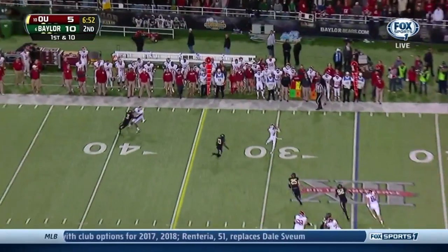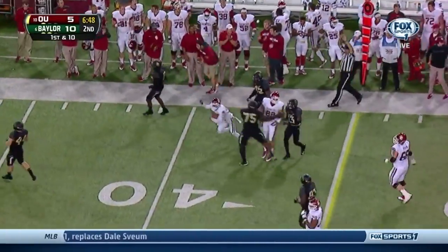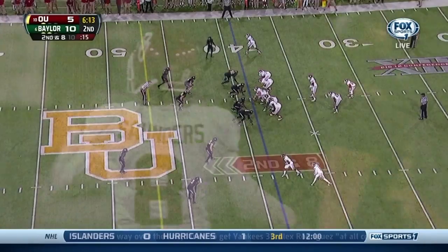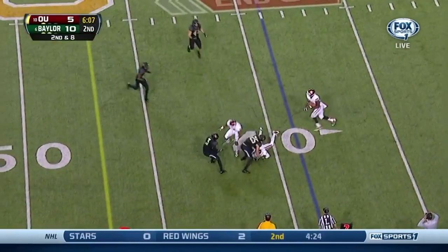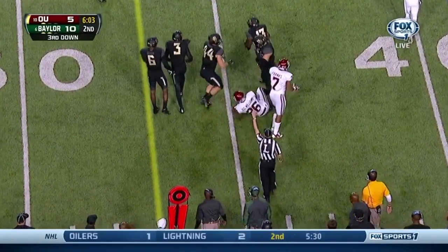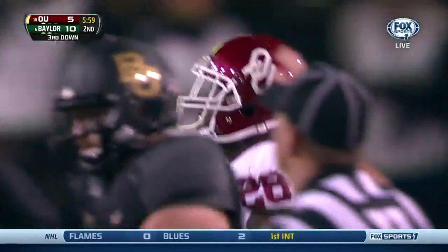Bell on first down throws, and he completes that pass. Nice move by Saunders, makes a couple of guys miss, and picks up a first down after 12 yards. Second down and eight. They swing it out to Williams. And Williams up to the 45, picks up six. Terrell Burt with his third tackle of the night.